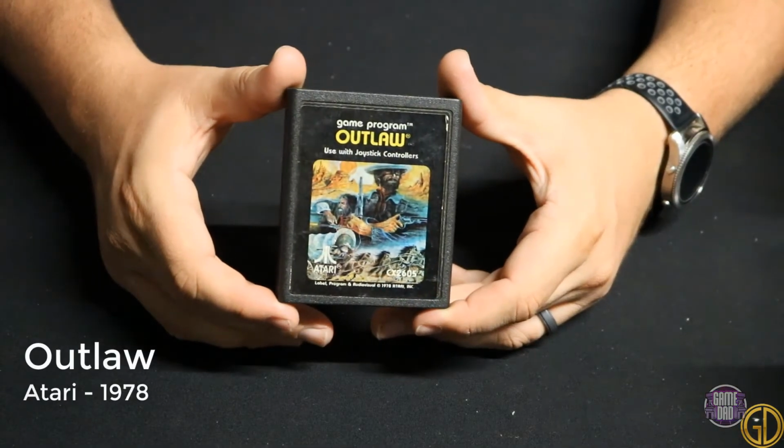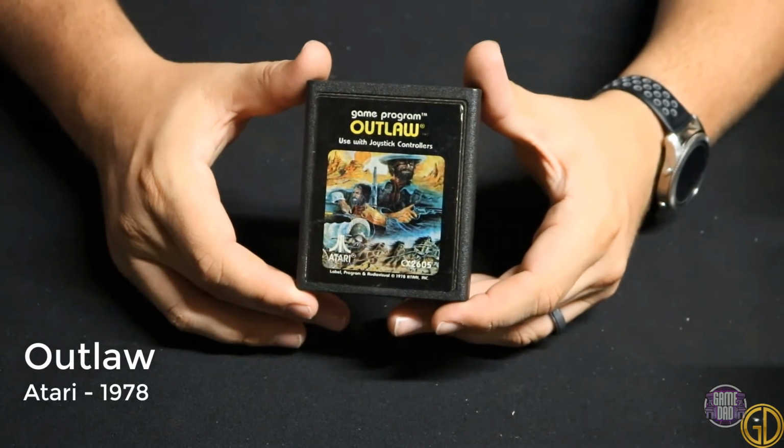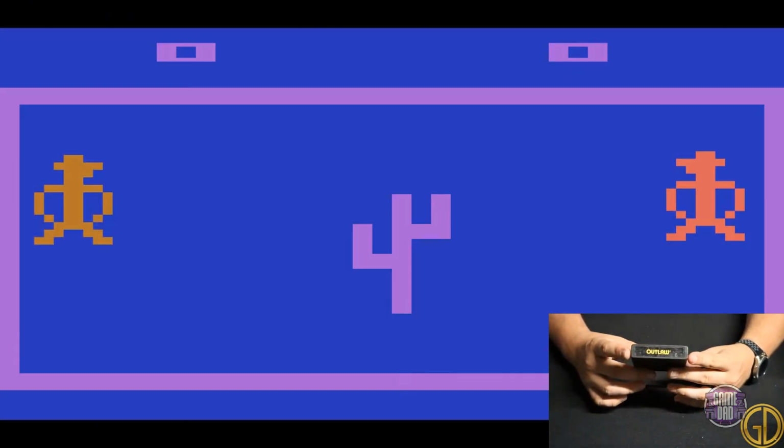Outlaw was released by Atari in 1978 and is a one-on-one shootout style game. Players must shoot the player on the other side of the screen before getting shot themselves.